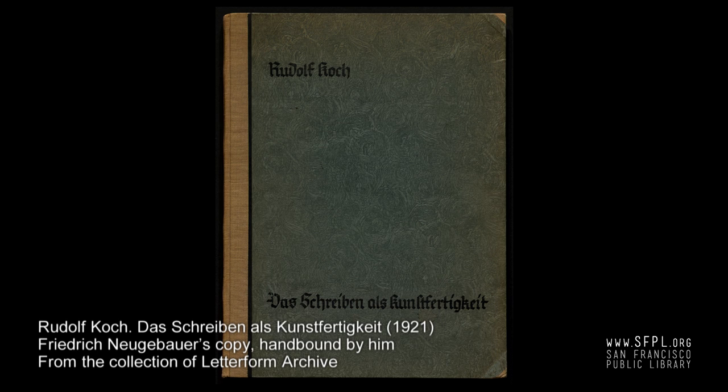This one is also in the archive. This is a book with a story. I found this book in a bookstore in Delaware about 40 years ago. And I didn't think much of it at the time. I thought, well, I'd found a wonderful Rudolf Koch book, which I had never seen before. It was his first writing manual.